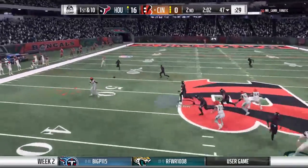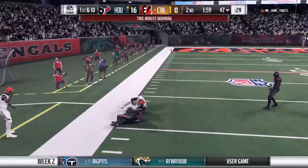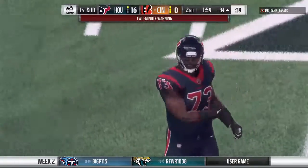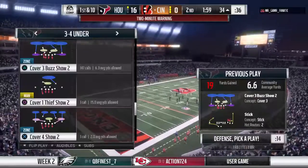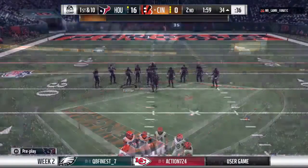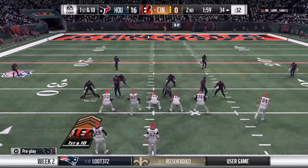On 1st and 10, Tannehill. And he dumps it off to Blount. And he gets this inside the 35-yard line. A minute 59 to go in the first half. We'll come back to Cincinnati after this.